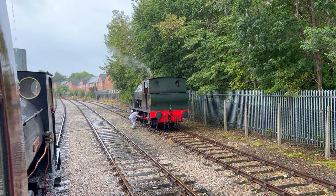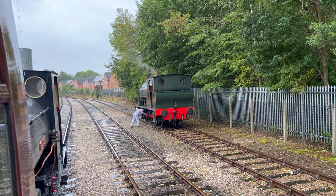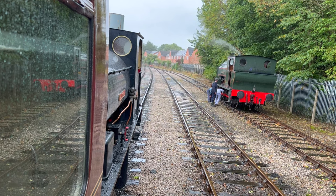Courageous has been given the once-over to check everything's fine. Maybe they found a little issue that needs a little further investigation, while we take a very soggy trip up the line, as the heavens have decided to open.